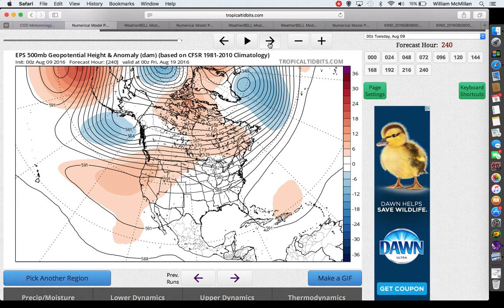It continues to suggest the ridge axis is back across the western portion of the country, and this is a rather unsettled look. Now, obviously, the models have been struggling with this pattern and the specifics associated with it.